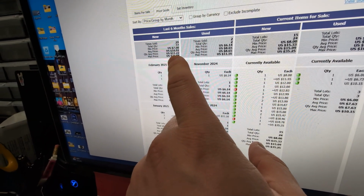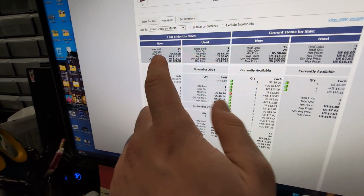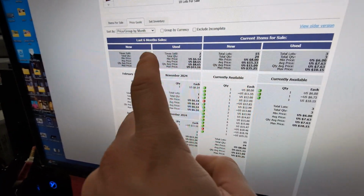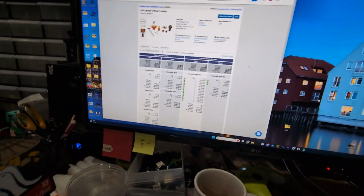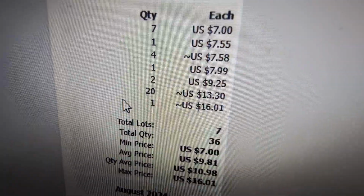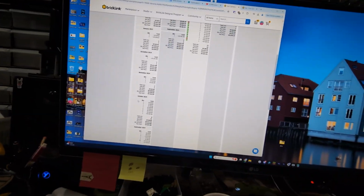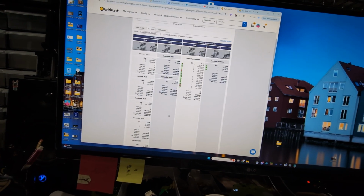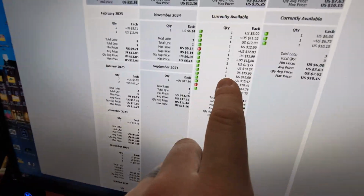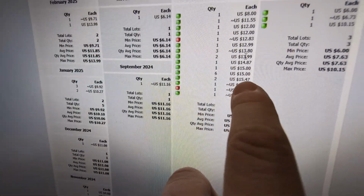The average that they're selling for is 10 to 11. However, people have paid more than that, and there's a deficit. There's 24, and people have bought 77 in the last 6 months. Of course, some of that would be someone bulk buying 20 of them, but for approximately $13, it's probably not someone buying them just to resell, but potentially buying them for something. The fact that there were 20 of them at once is also helpful. Looking at the quantity amounts, there's someone who has 6 of them for $15, 2 of them for $15.47.